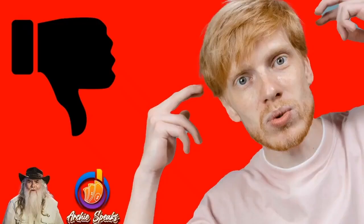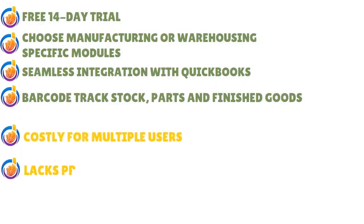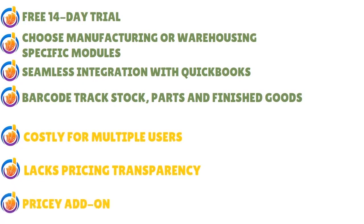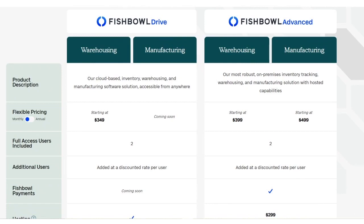What about the cons? It's costly for multiple users. It lacks pricing transparency. This is something we really, it's a complaint. I mean, we really think they should do a better job. And it is pricey. You have pricey add-ons to expand features. So here is the pricing for Fishbowl Inventory as of the date of this show.